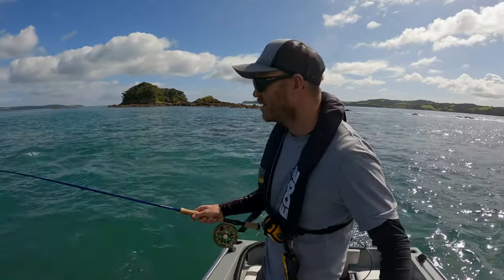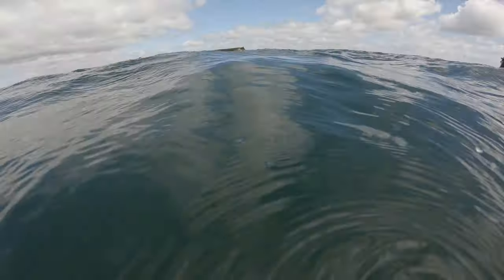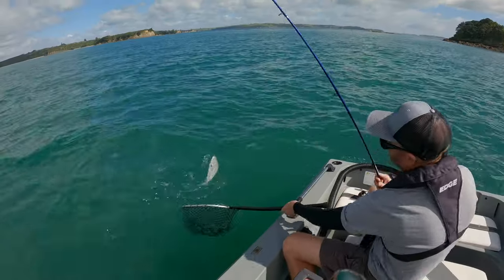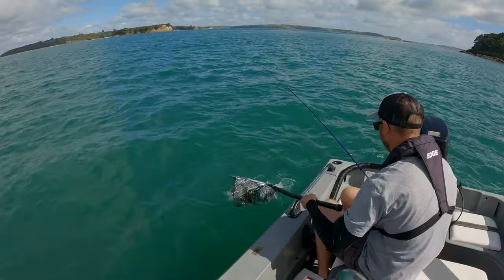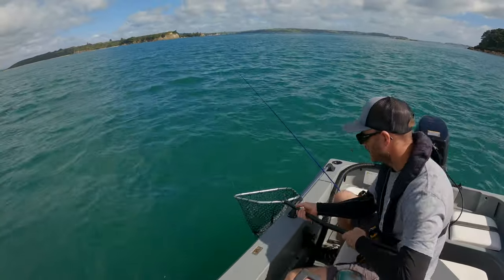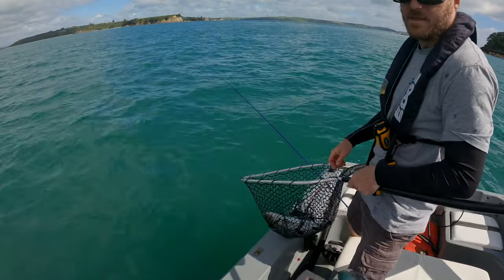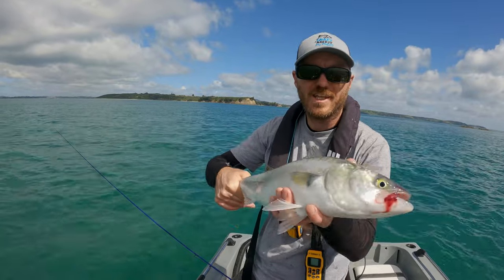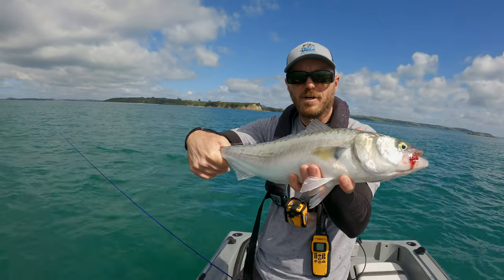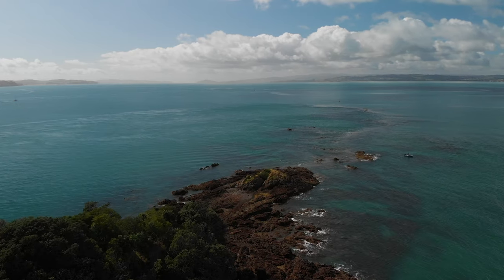Wow. Okay, that was a bit of an interesting rock issue. Okay, good end. Nice. Well, I think this one is going to be another one for dinner. But a really nice fish, so very cool. Bit of blood there, so he's going to go home. But a really nice Kahawai. Drift from here and see what happens.